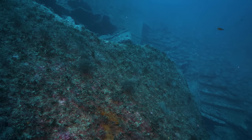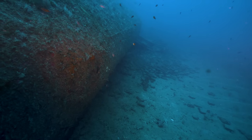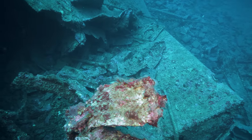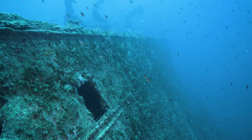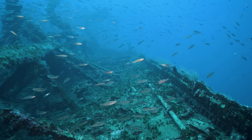The first wreck then is the SS Polynesien. That's the correct spelling in the French. She was a French passenger ship that was militarized for World War I, and she was sunk by torpedo in 1918. So she's been down a good while. She lies in 65 meters, and she is completely encrusted in beautiful growth, as you're gonna see.